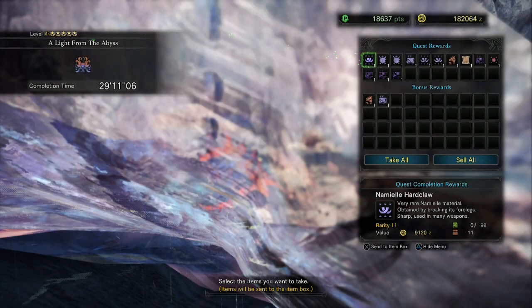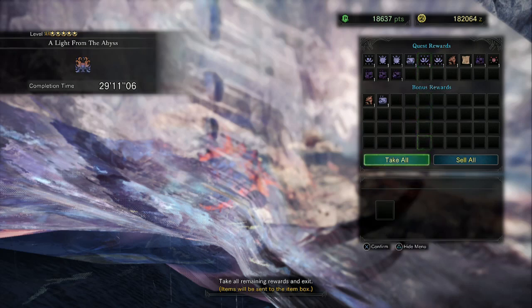My God. 29 minutes! I'm taking that. I'm a little disappointed though, because I want pure Elder Dragon blood so I can upgrade my goddamn weapon, because I'm going to need it for this next fight, probably. But, oh my God, I want to cry so badly, because that was a rough fight. I feel like it would have been so much easier if I was a ranged player. But nah, I'm not like that in this game. I'm like that in Rise, but not this one, that's for sure.